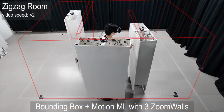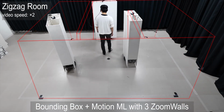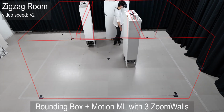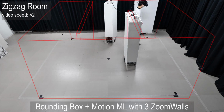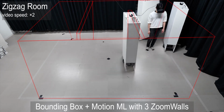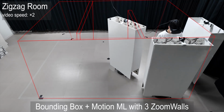Our algorithm using Motion ML can be applied to a 4-wall room unit and sequentially applied to predict priority walls that might be touched, which can materialize necessary wall components in a whole room. As shown in this video, while small positioning and rotational errors exist due to the tracking system, zoom walls can be located smoothly without significant delays.